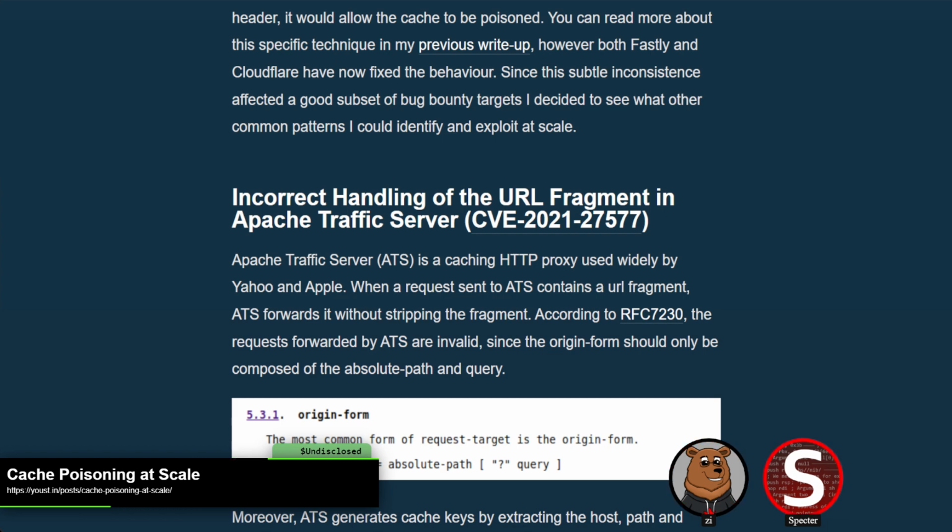Yeah, and even the numbers that were posted for some of the disclosed sites like GitHub and GitLab, they were a couple $1,000s for those issues. So they at least made that much.